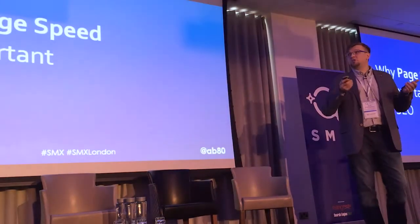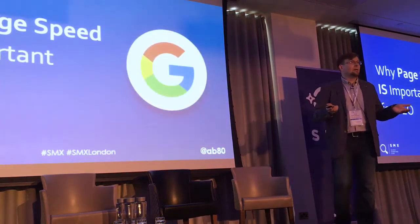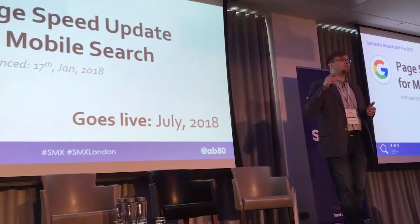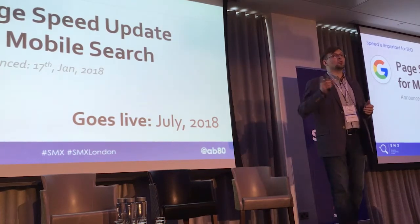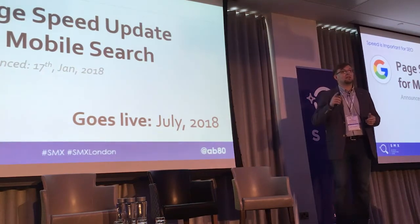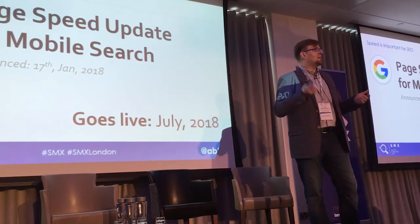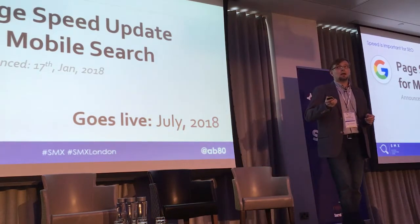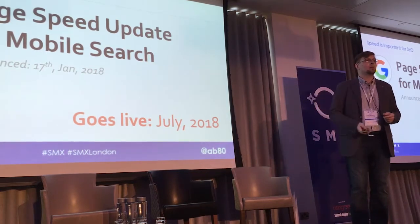Okay, now let's see why page speed is important for search engine optimization. It's all because of Google again, actually. Earlier this year, Google announced that mobile page speed will become a ranking factor in their mobile search results. This is going to happen in July 2018, basically in a month. And though page speed has been a ranking factor for desktop searches for about 8 years already, now the same will be true for mobile searches. So this is number one thing to keep in mind. Page speed update for mobile search goes live in July.